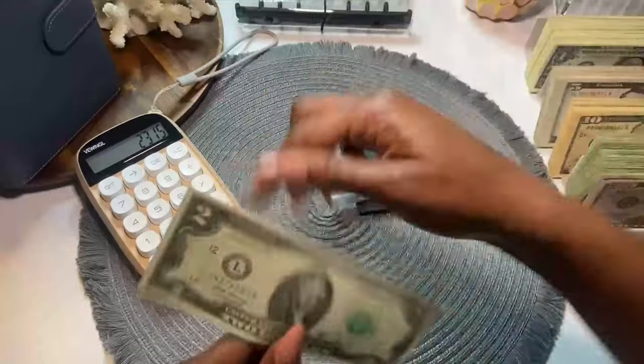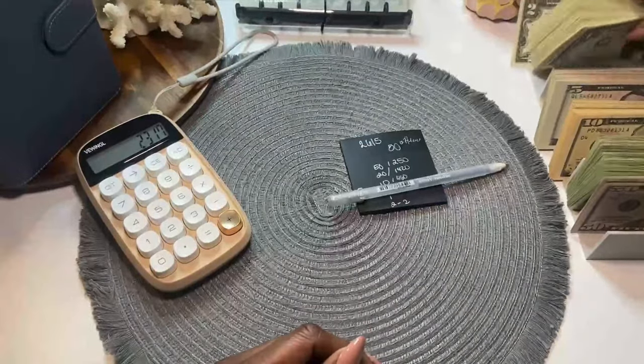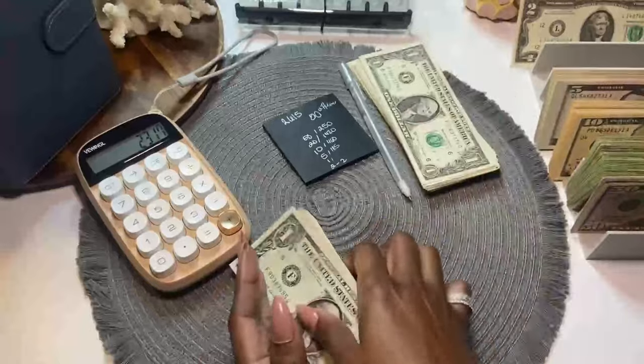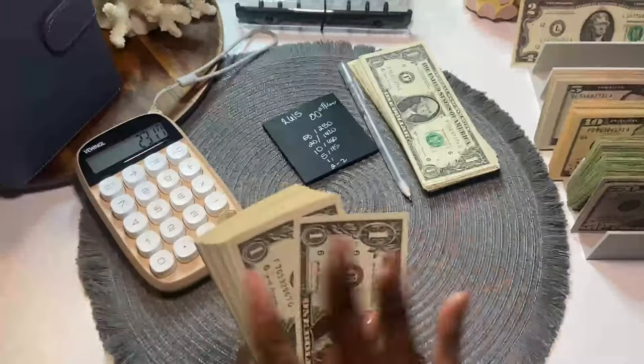We got our $2 bill. And this mother load of ones. Every 25, we'll add to the calculator.